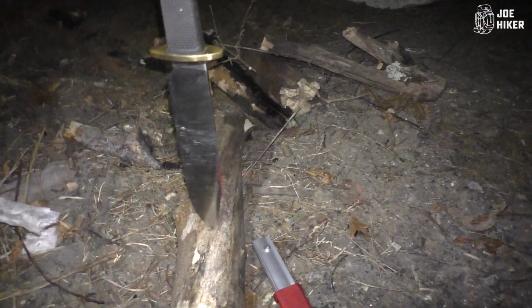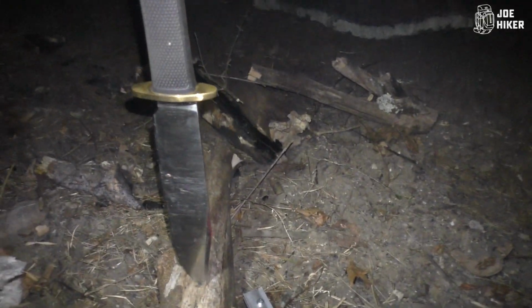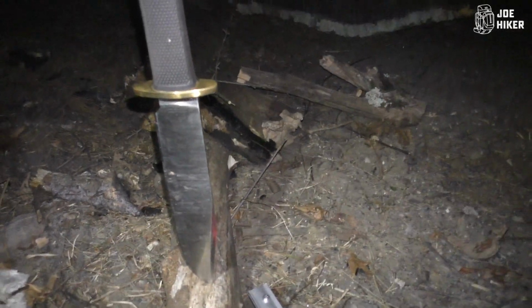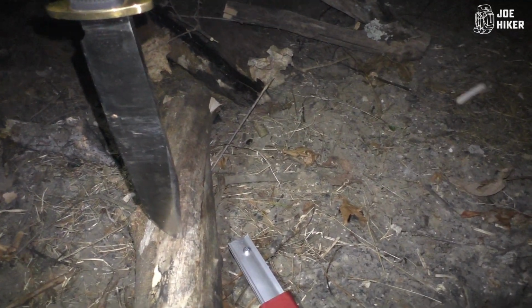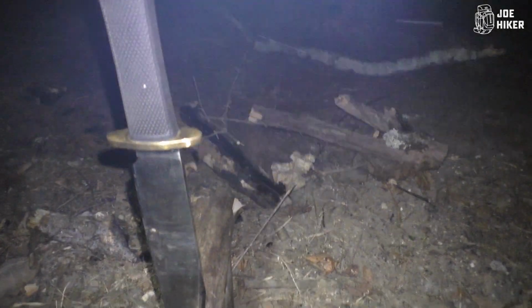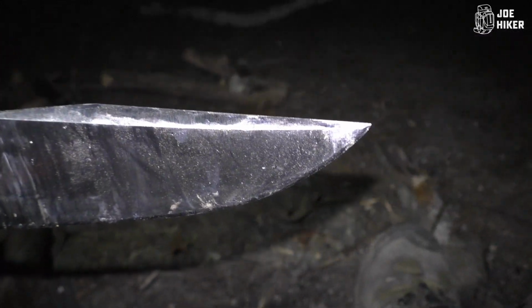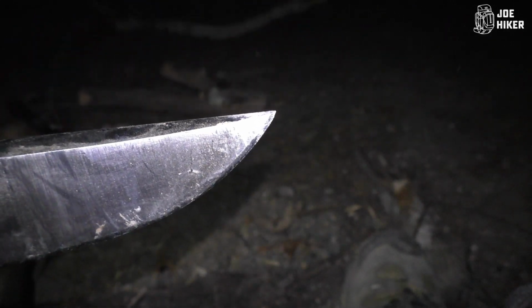You might wonder, hey Joe, what knife is that? This is my Trailmaster by Cold Steel, and it is an outlandish knife. It's a Bowie knife. It's got the brass handguard, and you can see here it's got the Bowie shape with the swedge, the drop point or the clip point, and I love this thing.